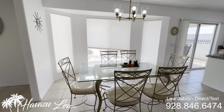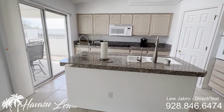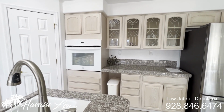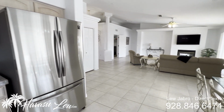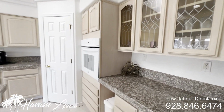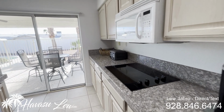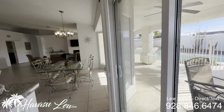It's a nice little eating area, granite tile topped kitchen with a little island, reverse osmosis drinking water at the sink. You have your little walk-in pantry. And here's your other slider out to the backyard pool area.